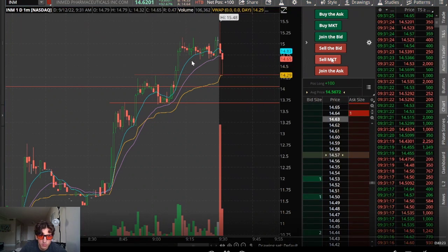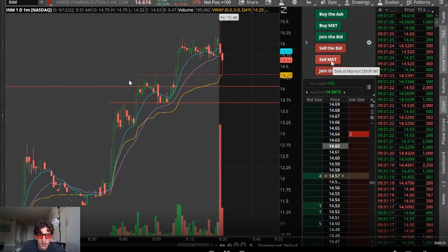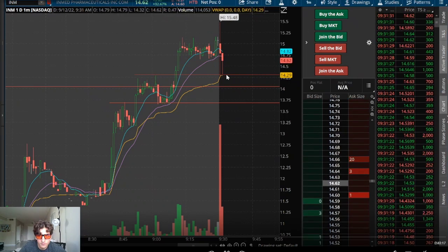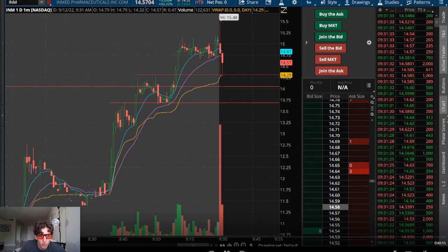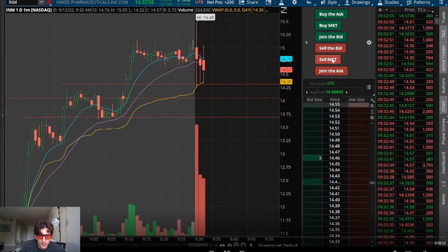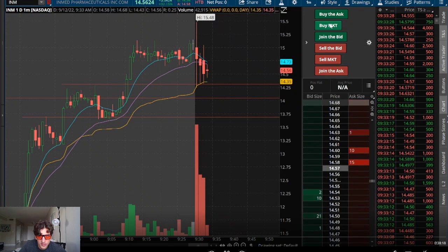So here we're finding some support on this previous high from pre-market and then VWAP support. Again, scalping the dips, small green. And I do take a small loss here.